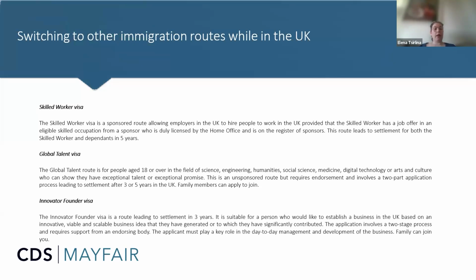The next route is the global talent route, and it's for people who are aged 18 and over. It's split between different fields, from science, engineering, humanities to digital tech, arts and culture, etc. And these are for people who can exhibit and demonstrate that they have exceptional talent or exceptional promise, depending really on their track record and ability to provide certain documents from the past 5 years, depending on their activities. It also depends on their ability to get a job in a certain discipline or have their application peer reviewed.